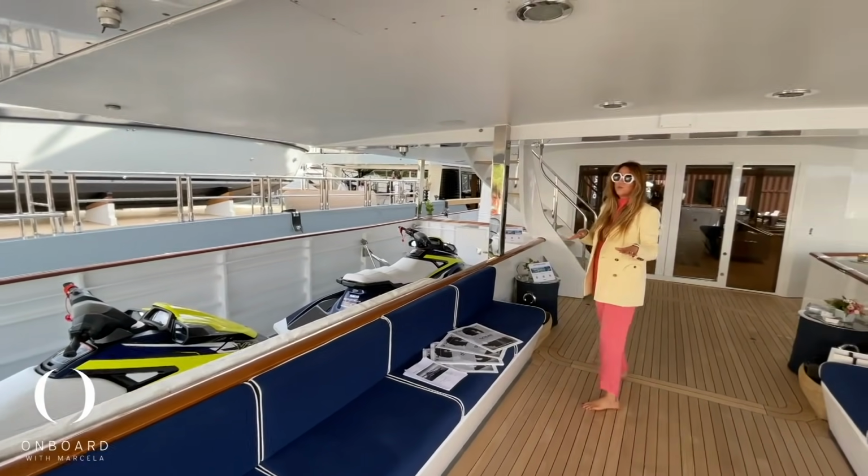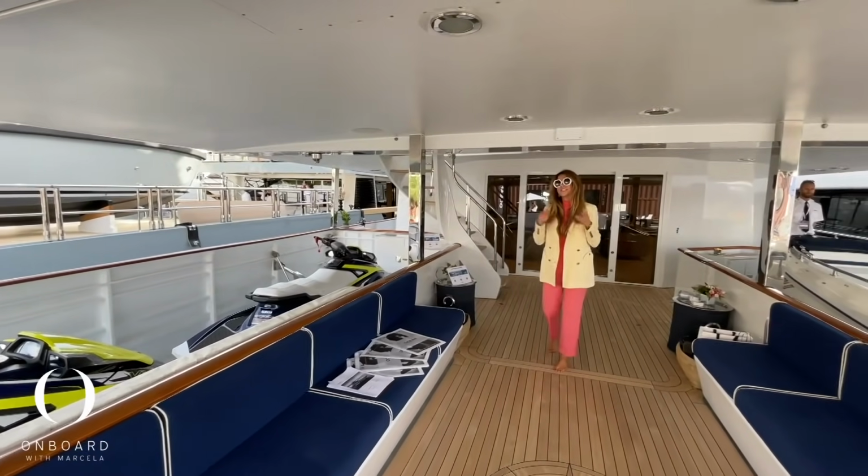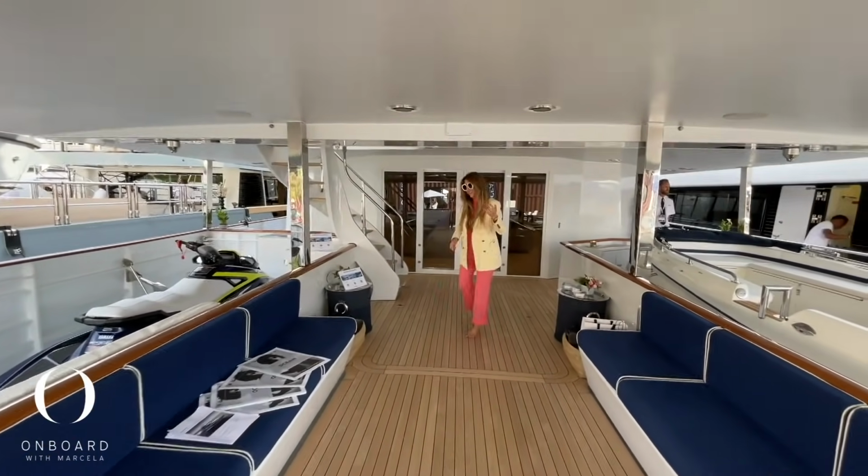This has all of the toys on board. You have sea bobs, you have paddle boards. It is such a fun boat. Come, let's check it out.